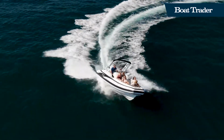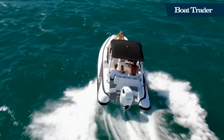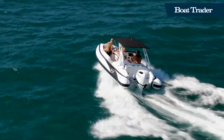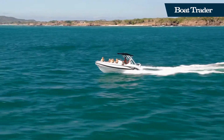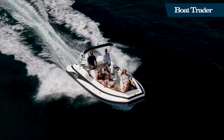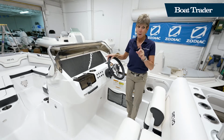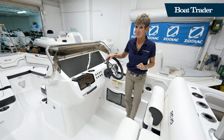The key point of this boat is that it's built to be a nice smooth ride. It's got lifting strakes, and the tubes deflect the water from beneath. So you can have a lot of people on board and still be dry, comfortable, and smooth. And then we'll get to the power as we look at the aft deck.